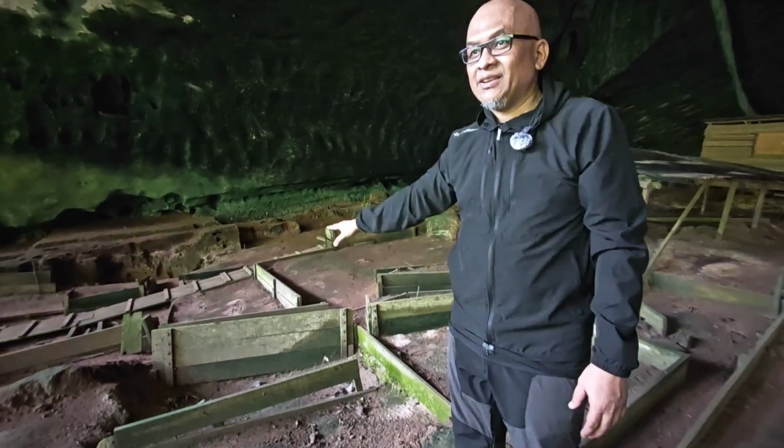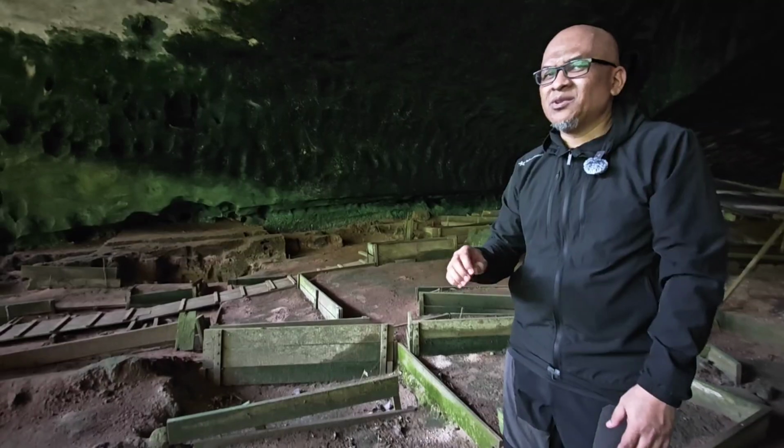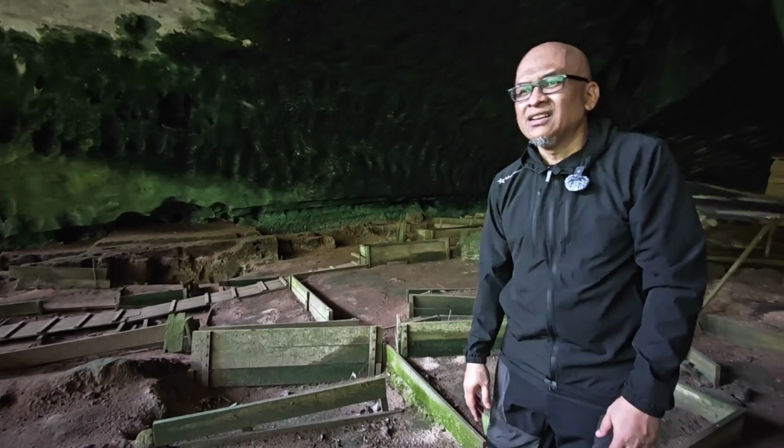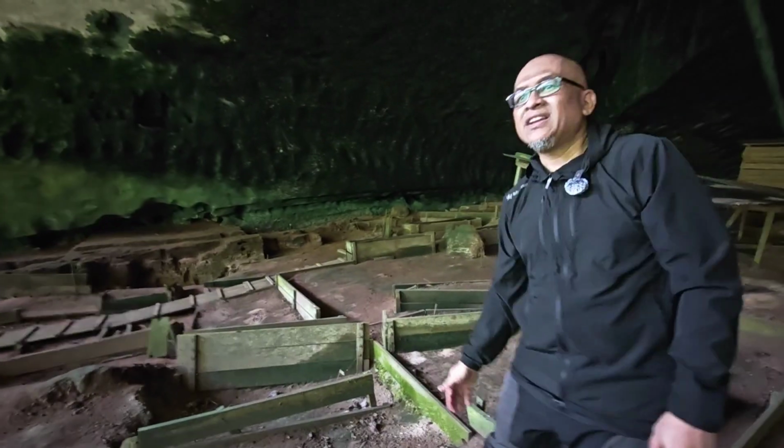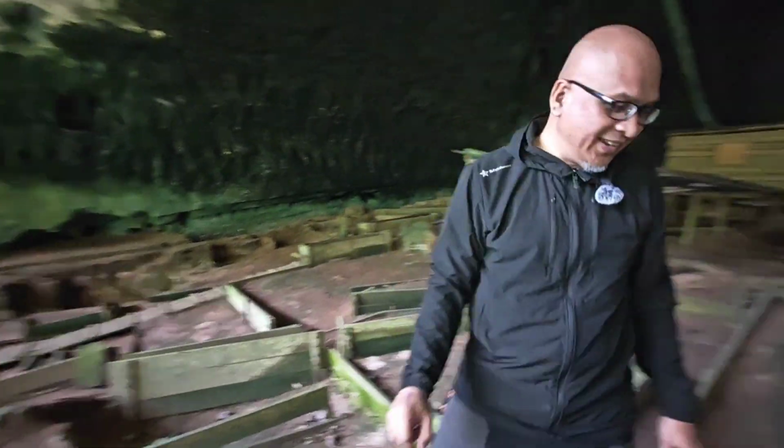So this is how deep they did the research. Most of the burials are not that deep, more or less about 1 meter or 1.5 meters, 3 feet to 4 feet only. That's it, 3 feet actually. That is the original one. Okay, come.